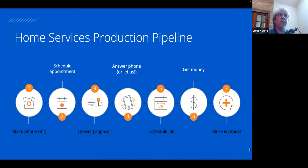Then you sit and wait for them to call you back. Hopefully they sign on the spot, but maybe they don't. So again, there's tools to drive them back to you, right? Reminders and ways to generate demand back from people who didn't convert on the initial visits. But when they do, now you can schedule a job, send the guys out, go do all the work.